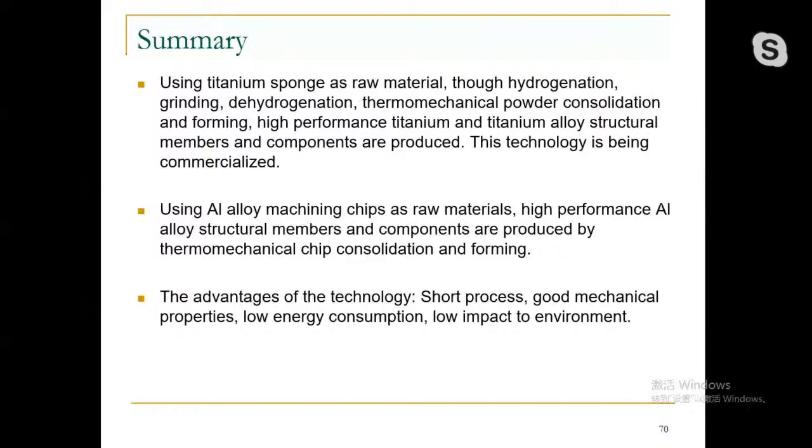Another thing is that, for steel alloy, like iron alloy, we also have a lot of iron powder produced by reduction, and those powders can become raw material for us to produce steel parts or steel materials without going through melting. So, the less melting, the less impact to the environment, and the less energy consumption.